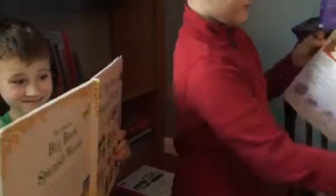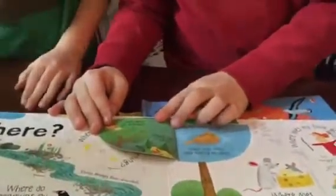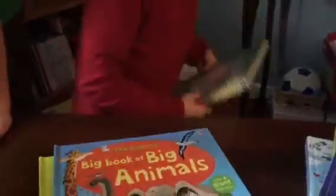We have one of our Lift the Flap questions and answers. So like, where do birds sleep? Some on branches, spread. Often they inhale. More. Lots of more. Okay.